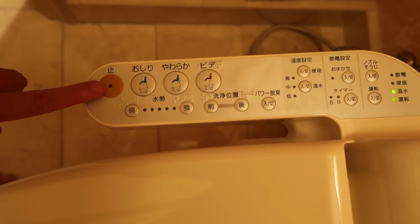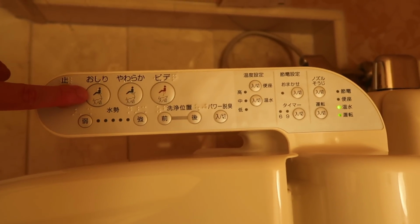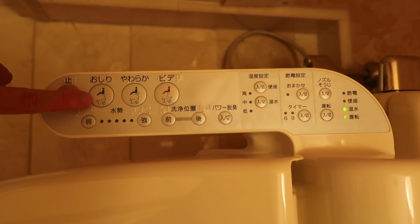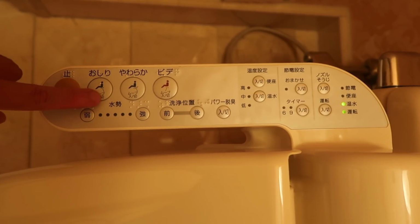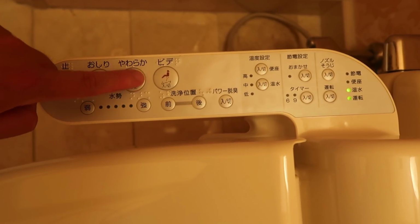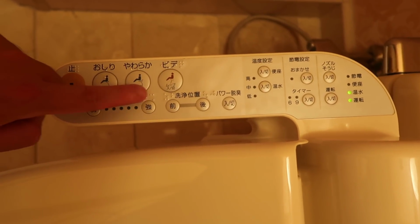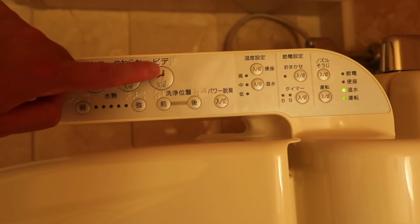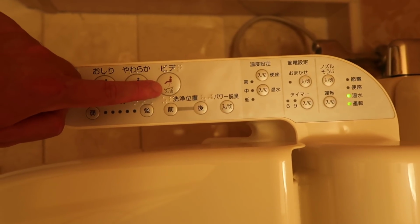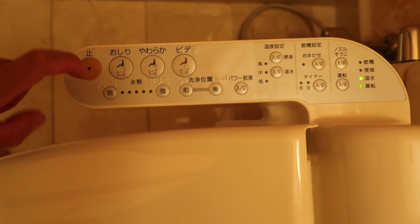So down here, this is going to stop when you start it. This is the button that you're going to want to use the most. This is for spraying your behind. And this is for a massaging action on your behind with the water. And then here, this is for the ladies. This is the bidet. So if you're a guy, you don't want to press this one. This is only for the ladies.